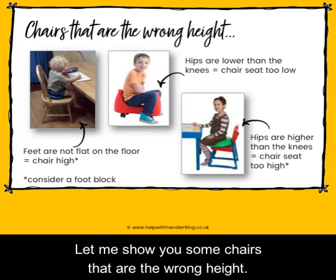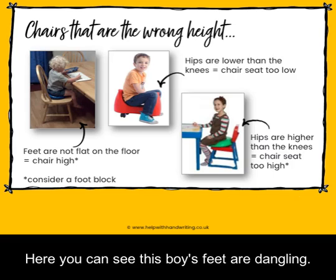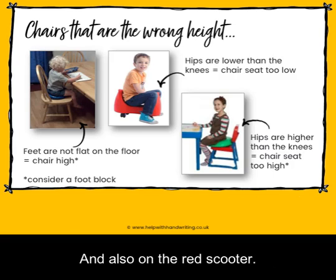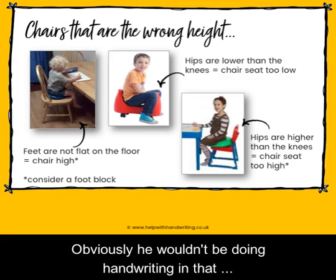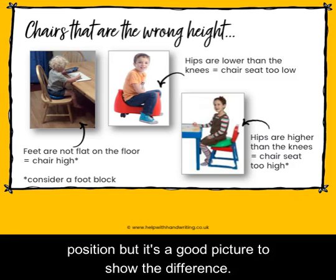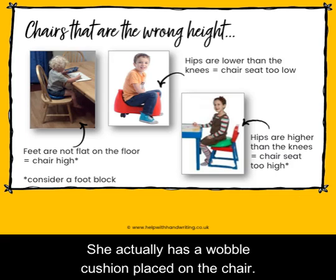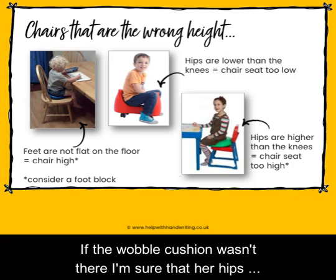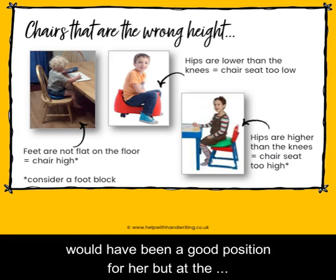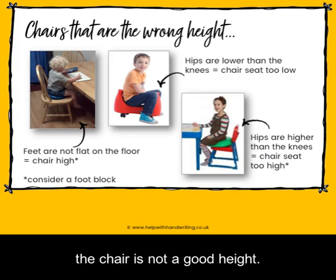Let me show you some chairs that are the wrong height. Here you can see this boy's feet are dangling, and also on the red scooter their knees are higher than the hips, meaning that the seat is too low. Obviously he wouldn't be doing handwriting in that position, but it's a good picture to show the difference. And then the last picture of the girl, she actually has a wobble cushion placed on the chair. But if the wobble cushion wasn't there, I'm sure that her hips would have been a good position for her. But at the moment, her hips are higher than the knees, meaning that the chair is not a good height.